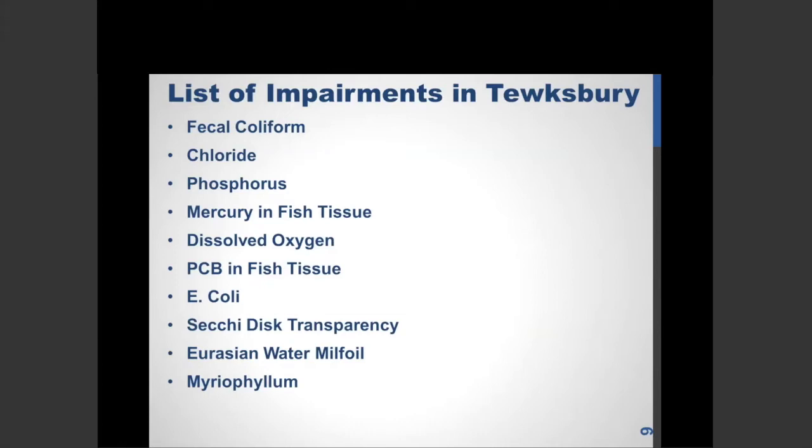Dissolved oxygen is not exactly a pollutant itself, but it's an effect of having too many nutrients within the water, creating algae blooms. Those algae blooms take up all the oxygen in the water and block out the naturally occurring plants. So it does create fish kills, and it can create inhospitable areas for native plants.